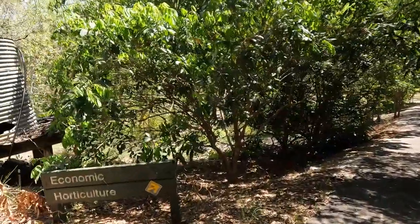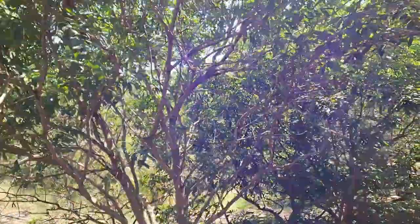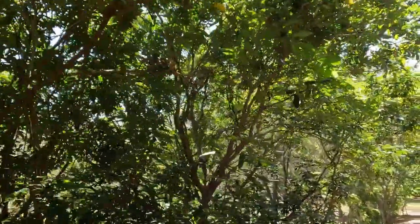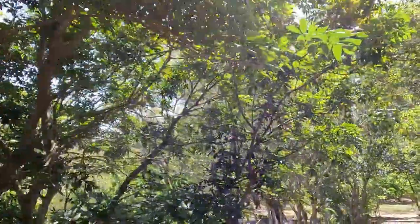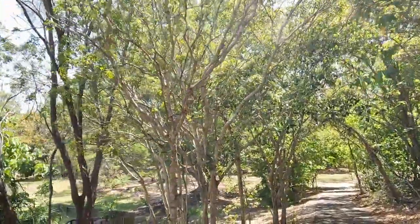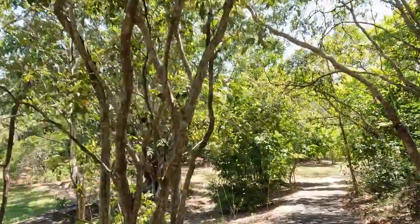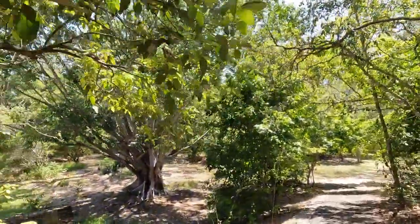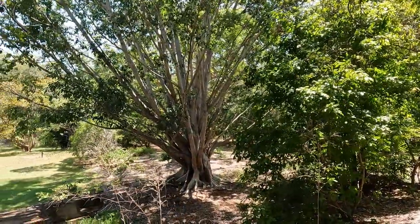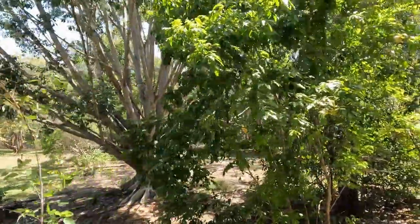Okay, economic horticulture. Don't get your mind out of the gutter. Longans. Yes, there's no fruit on them, but they're longans. I think this was an orchard that got incorporated into the gardens. A bit of an exotic orchard. This fig tree is trying to take over the world. There's irrigation that side of it, and its roots have just followed the irrigation pipes and are sucking up all of the water.